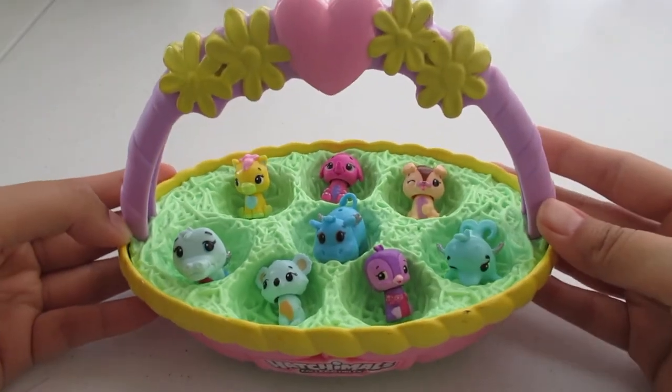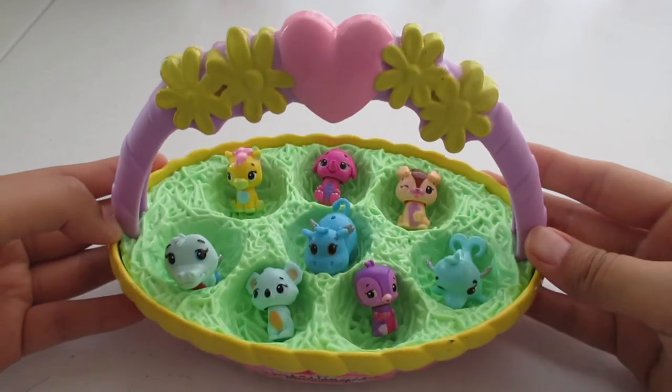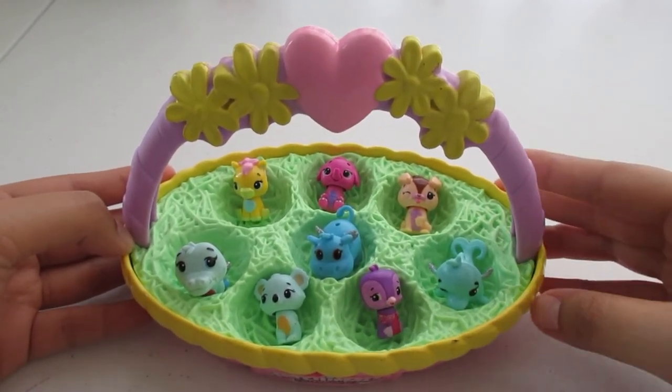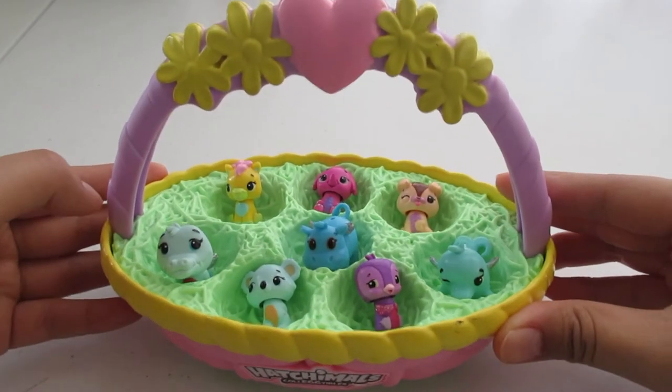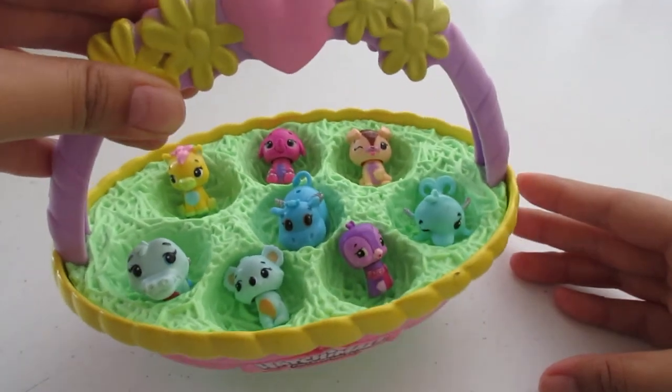And this is 8 Hatchimals from my collection. Isn't it cute? It's sitting in an Easter basket filled with grass. Green grass. This basket is so cute. I can carry it and take it with me wherever I go.